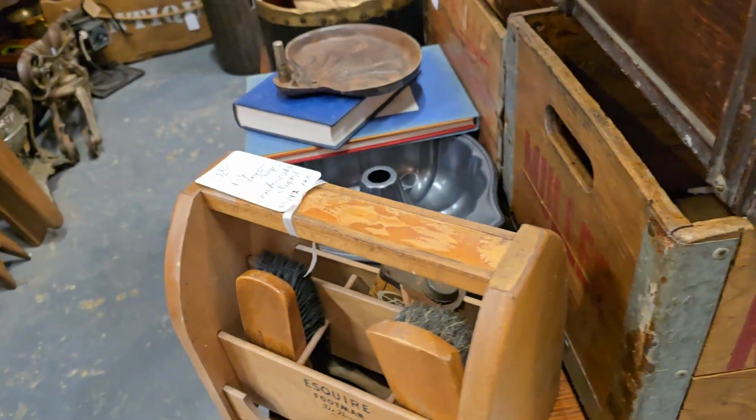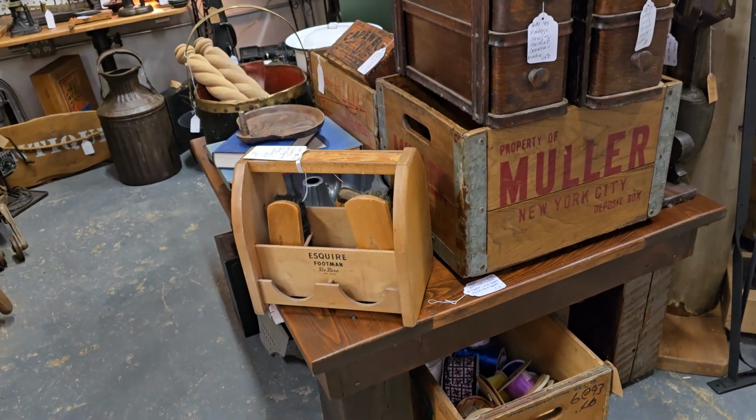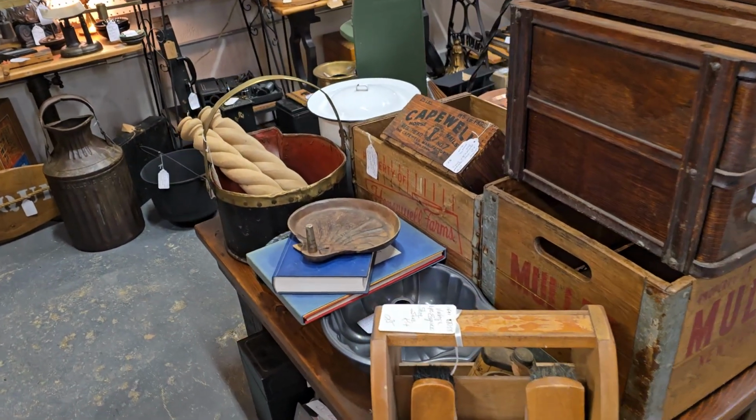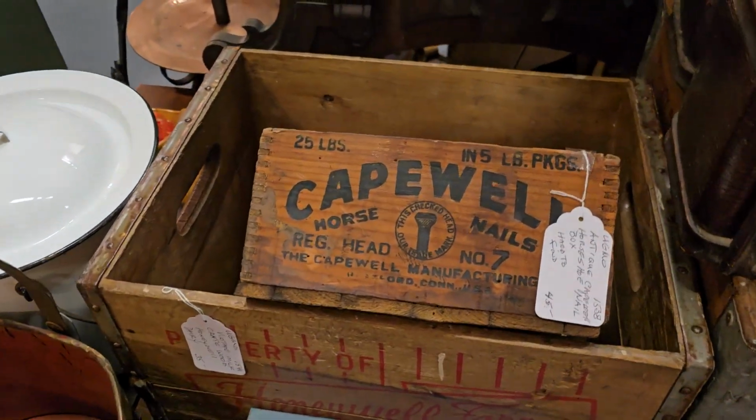So yes, those are shippable. When I say shippable, I mean basically everything is shippable, but it's the size of the box. And when you hit a certain size, they hit you with extra fees. So we try not to go over that.